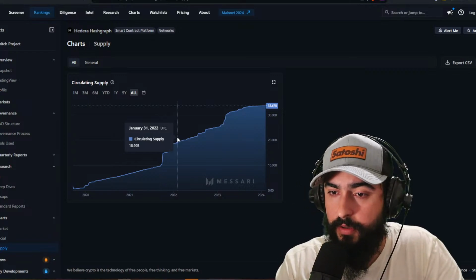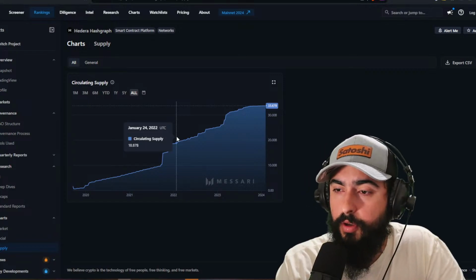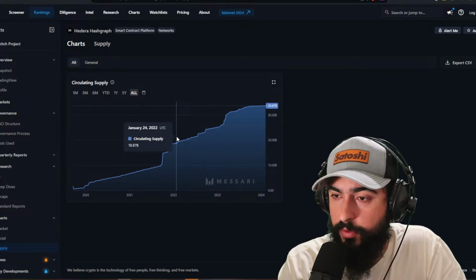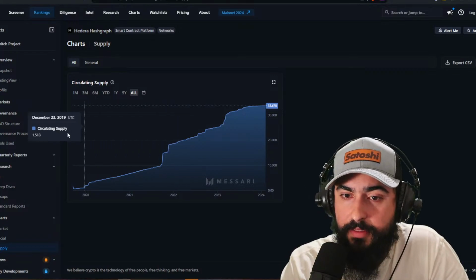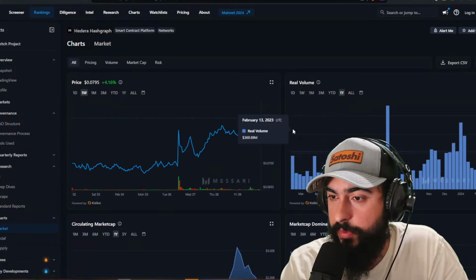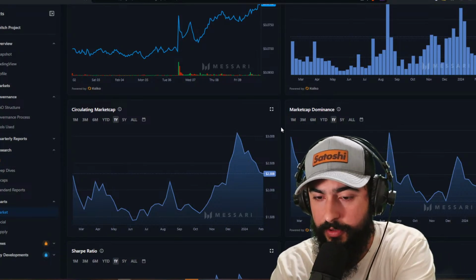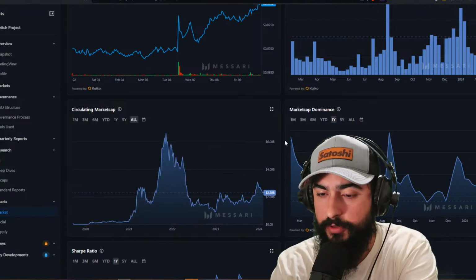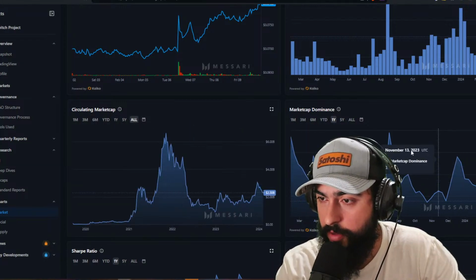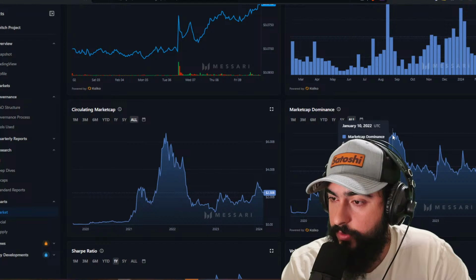Well, this is 2021, sorry. January, 18, basically 19 billion, give or take, right? 18 some change. So we've almost doubled since then. We haven't fully doubled yet, but we will at 36 billion circulating supply. Almost doubled since then in circulating supply, which is obviously a lot of inflation. Not terrible. I've seen a lot worse from some other cryptos. So circulating supply has definitely increased. Market dominance has definitely come down since that moment in January 2022.